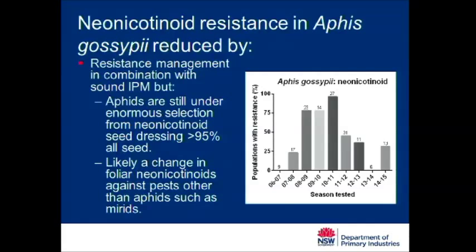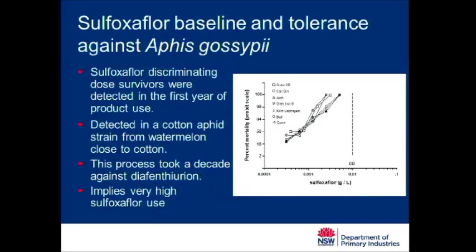And then neonicotinoid resistance. You solve one, another one comes along. And again, it was underpinned by a sound resistance management strategy, but a little bit more complicated because the neonicotinoids do more than just control aphids. And the difference is that here 95% of the seed used in cotton is sprayed with a neonicotinoid. So why we're getting these fluctuations here is how it's used against pests other than aphids.